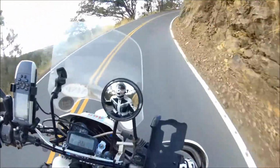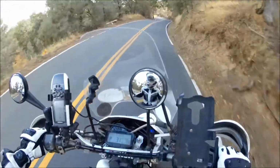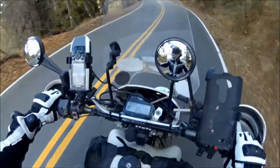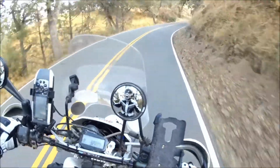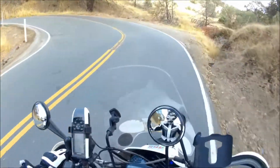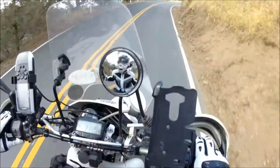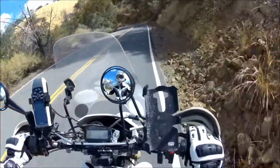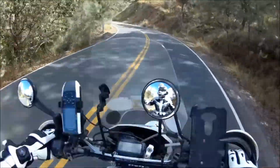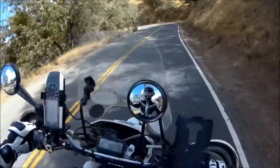Wow, there's a hole in the road right there, and they patched it up. I've seen that before. So that is the gist of it. That's what's going on. This is going to be my last big adventure ride, unfortunately. However, I still have many ride reports that I need to post and make videos of. I did so much riding in 2016 last year. It's ridiculous. I've never done that much riding, and I feel like I'm kind of burnt out now.